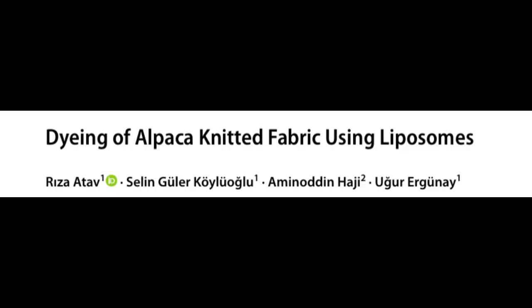That explains the initial leveling effect. Makes sense. But the reason for the increased final uptake, that's where the hypothesis gets more interesting. They suggest that the liposomes themselves, being based on phospholipids. Those fat-like molecules again. Right. They could potentially interact with the fiber structure itself, maybe slightly loosening or altering the cell membrane complex within the alpaca fiber. So interacting with the fiber's own sort of fatty components.